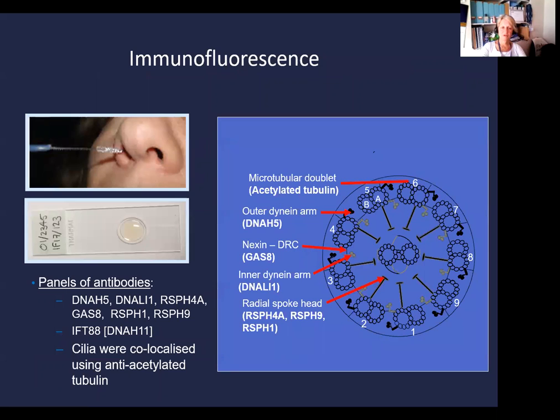Very briefly, immunofluorescence. This is just a brilliant thing to have done, because of course it's a technique that most diagnostic labs would recognize and undertake for a whole raft of different conditions. So it's all about just validating it for its use in primary ciliary dyskinesia. It's very easy. From the primary brushing, you smear slides and dry those.